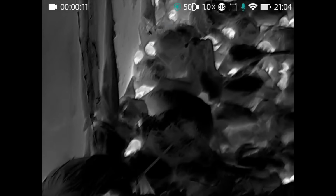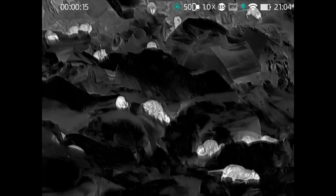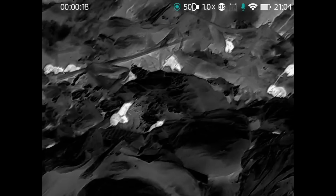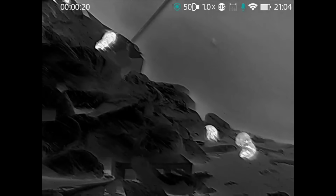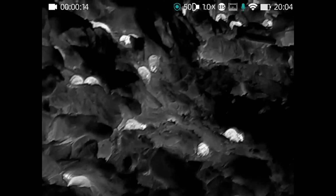So just a wee clip using the Thermatec Wild 650 thermal spotter. This is what I use to scan the area, locate the rats and move into position and then start dispatching them with the air rifle. But you can see here there's absolutely hundreds of rats. We move from bay to bay and we go to different stations and we dispatch the rats.